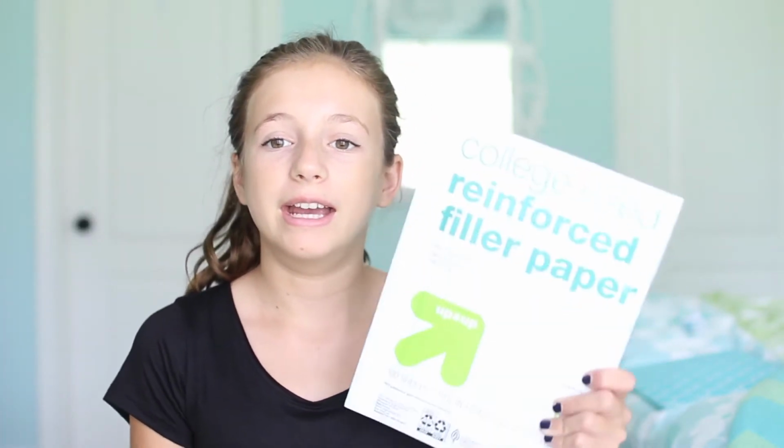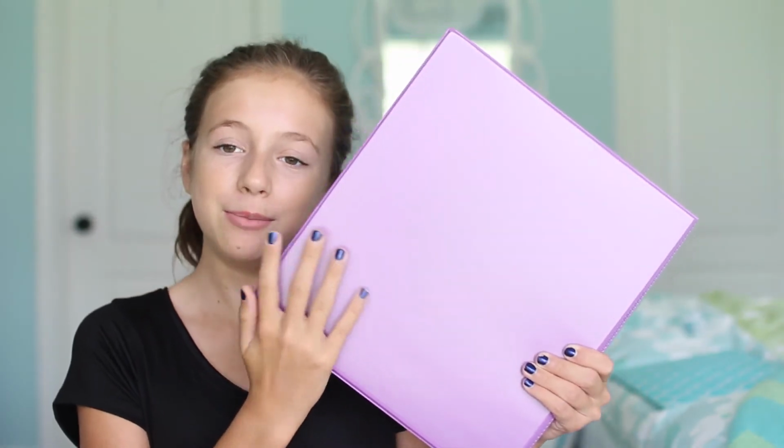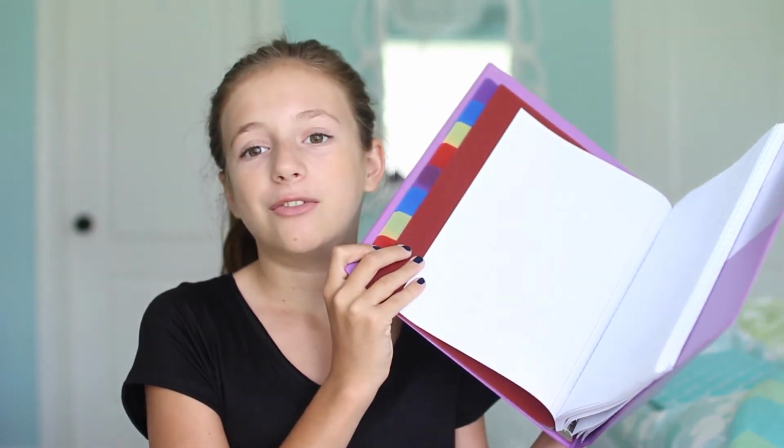And then, just like every other student in middle school, I got line paper with reinforcements and college ruled because I hate wide ruled. And then funny enough, for algebra you have to have a 5-subject notebook, and I got a 3-subject notebook, so I'm hoping my language teacher or history teacher wants a 3-subject notebook because it's just such a pretty color. And I got this really pretty purple one, and I already put dividers and paper in it.